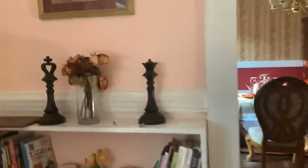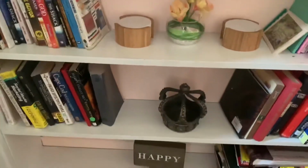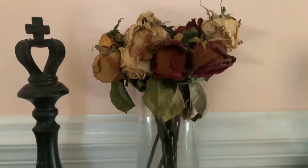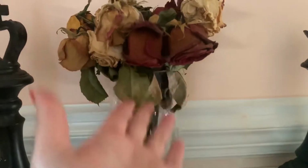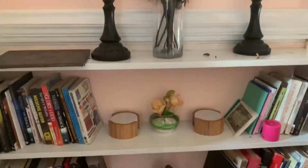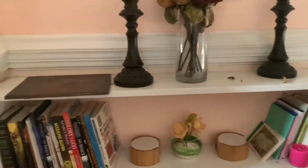Oh, I'll show you my other built-in. It's my little bookcase. And don't laugh at my dead roses, because I think they're beautiful. I'm wondering if I can preserve them some way. But anyway, here is when you first walk into the room. This is on the left, and I'm sure this will morph into a lot of different things.